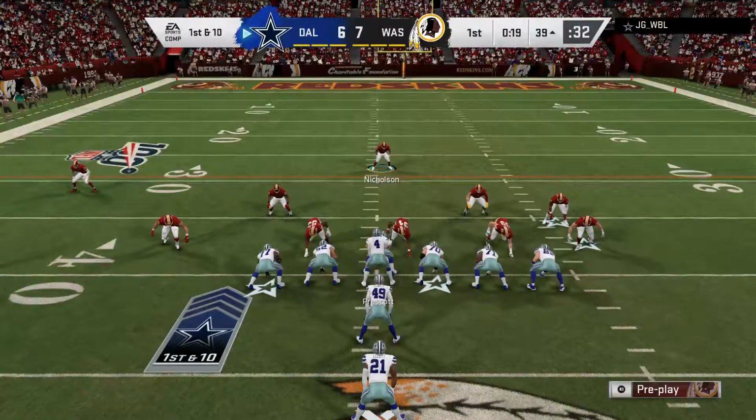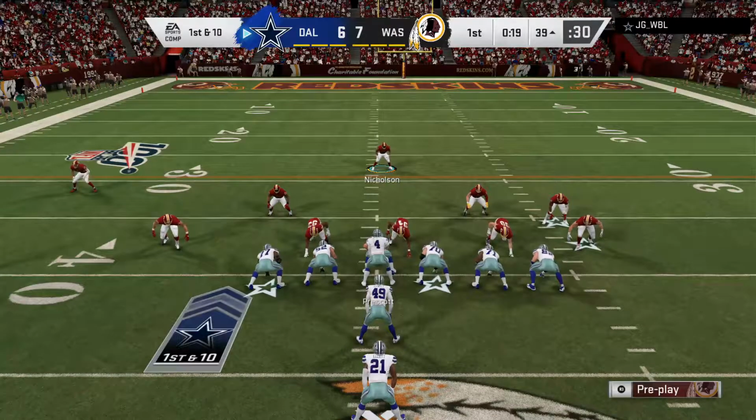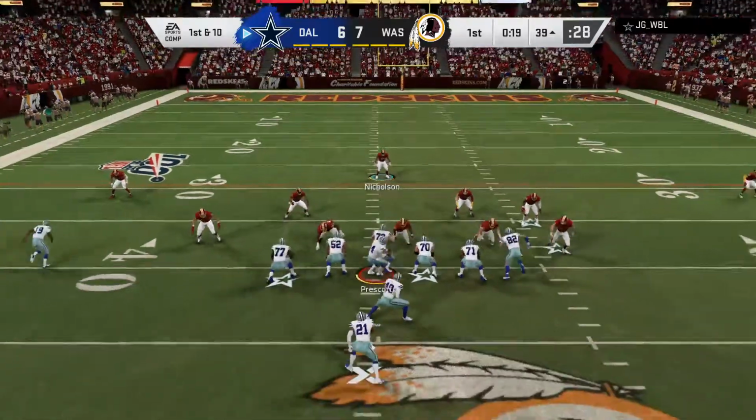He's coming. We got to double up. We're going to 54. One here.